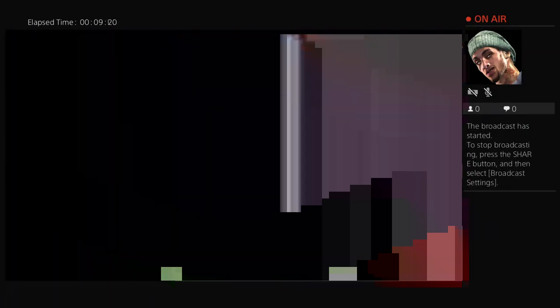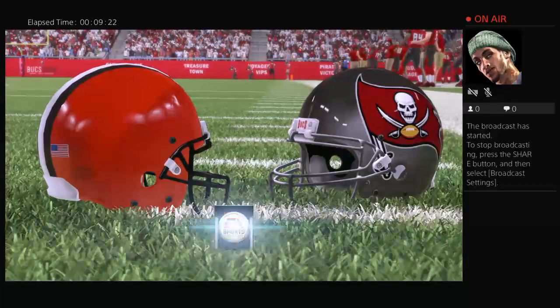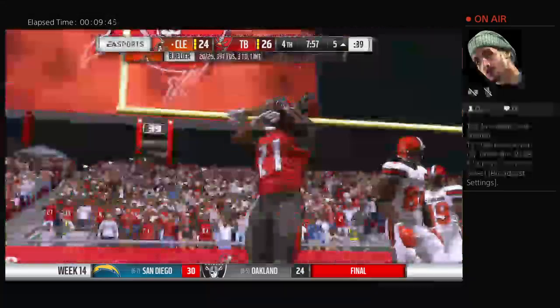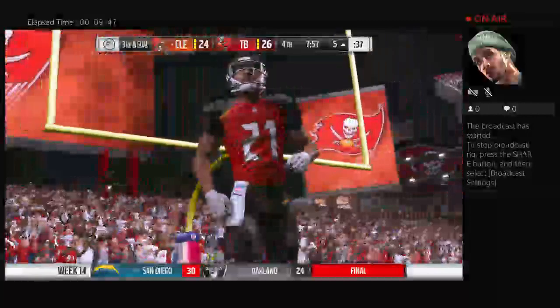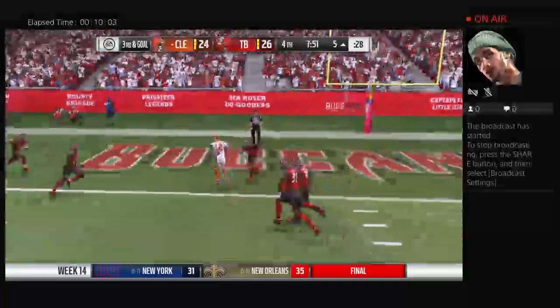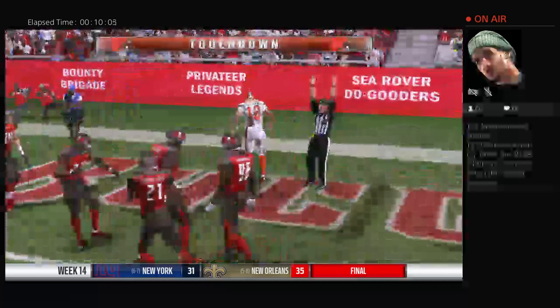One quarter. Back now in Tampa. And he can't hang on. That's definitely going to be one he wishes he had back. Zone, a big-time drop. Forced out to his left. The Browns are in. Touchdown.